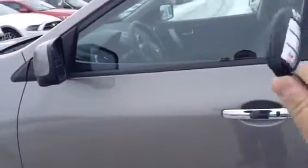With the Nissan Rogue, you got this proximity key. All it has to do is be in your pocket, your purse, whatever, and then you just push this once to unlock it, twice to unlock it.